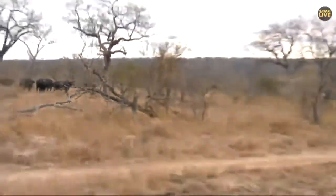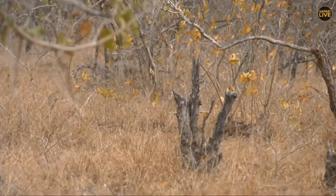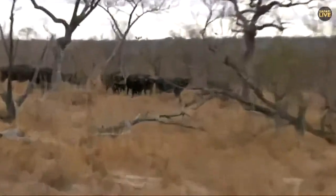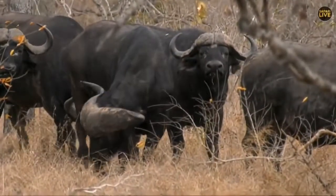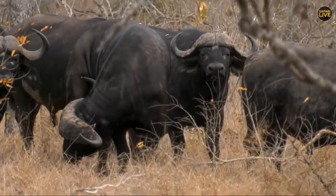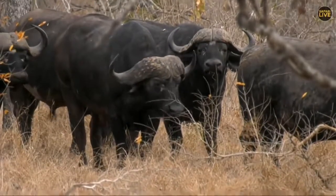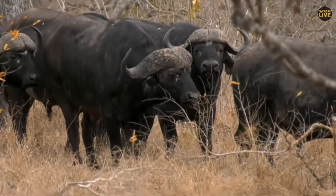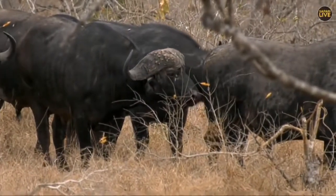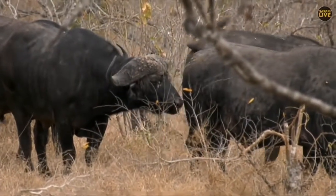All the buffaloes have stopped. I'm not too sure if maybe the buffaloes have stopped because they have discovered something, or it's just about stopping to try and check before they move on. The wind is still blowing towards us, and where I am is where these lions are waiting. So at this stage, the wind is still favoring the lions.